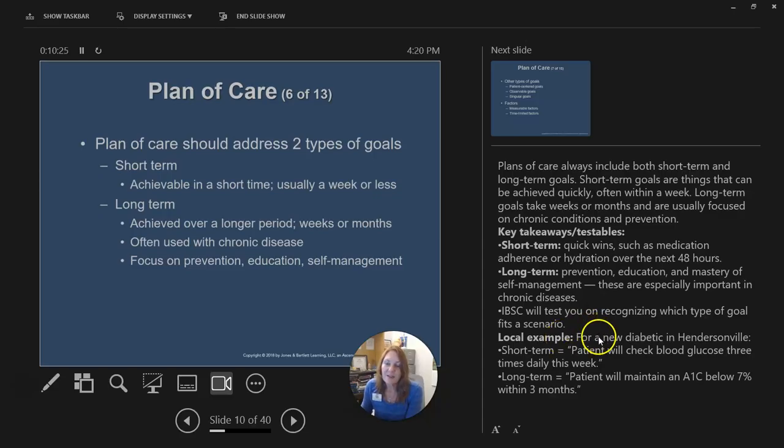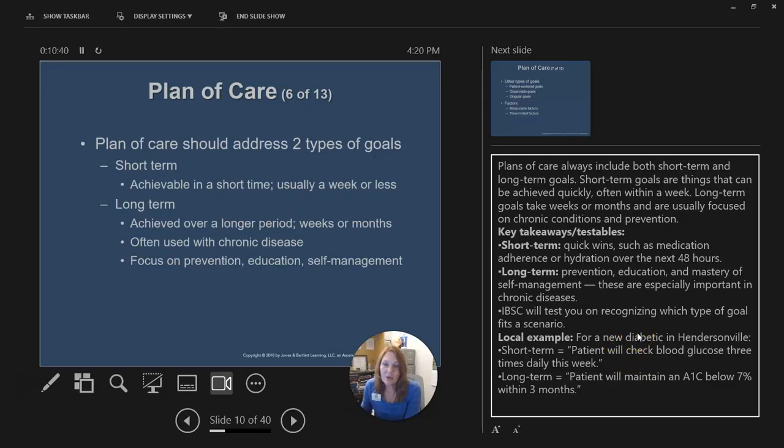Your good old IBSC exam is going to test you in recognizing which type of goal is going to fit a scenario. For new diabetics in our area, a short-term goal may be a patient will check their blood glucose 3 times daily this week, and then a long-term goal might be a patient will maintain A1C below 7% within 3 months.